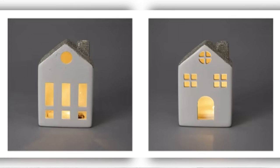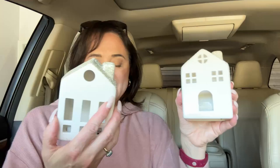They have little lights that light up inside, and there's an on and off switch at the bottom. I'm going to have to have a look at what kind of batteries these take and see how they work, but I'm looking forward to putting these up around my house. And these were only $8.